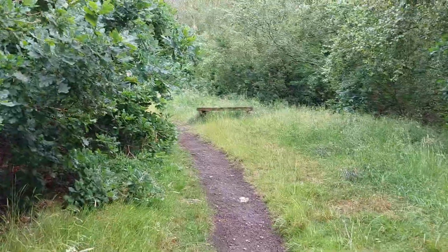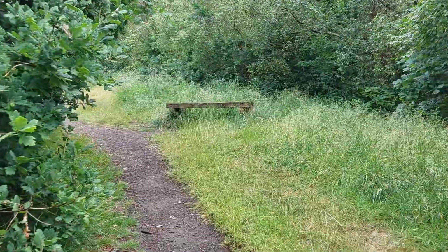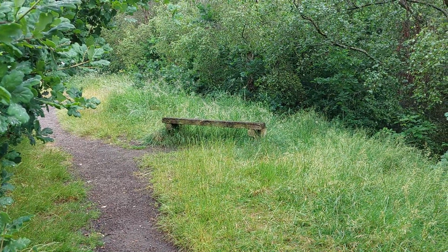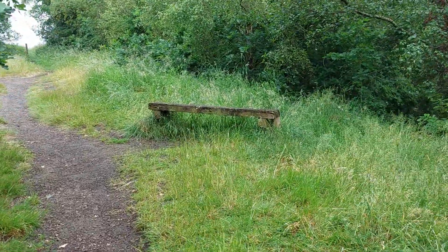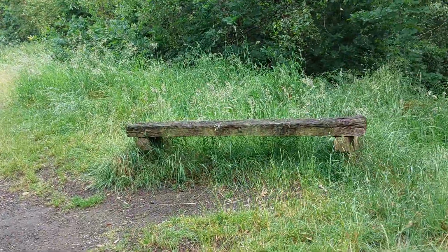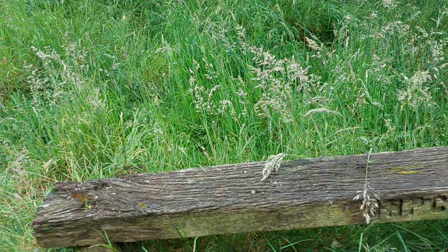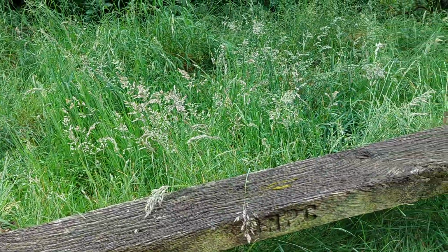Now we've got a bench here, so if you happen to be exploring this way yourself and you want to take a moment to reflect and just enjoy your surroundings, then there's a nice little bench here. Mind you, to be fair, this needs either replacing or repairing.